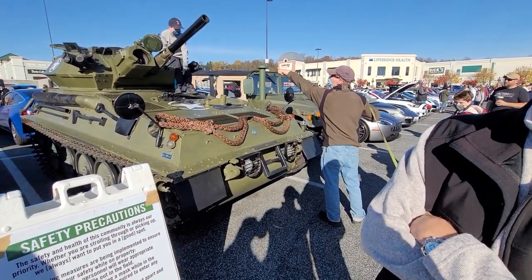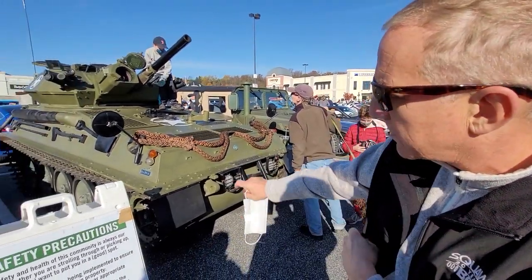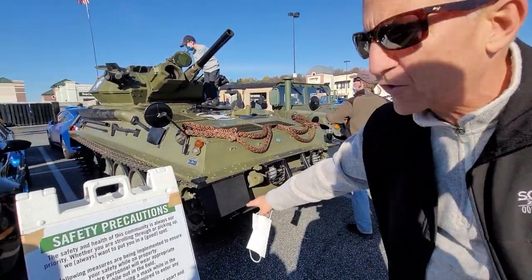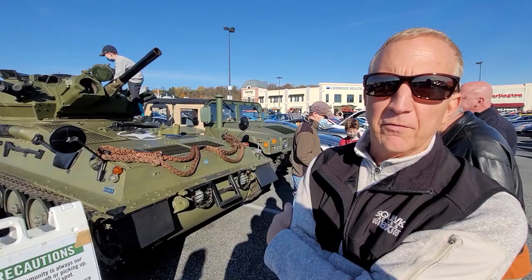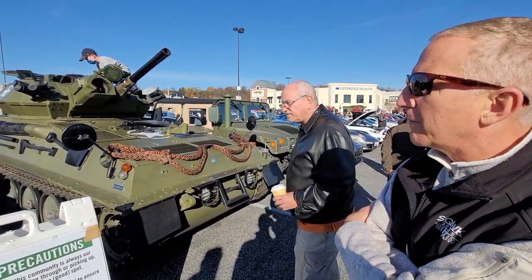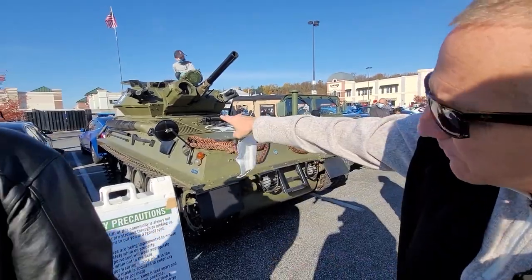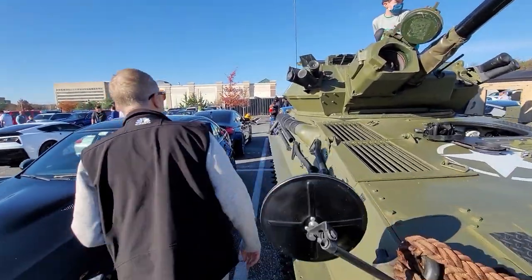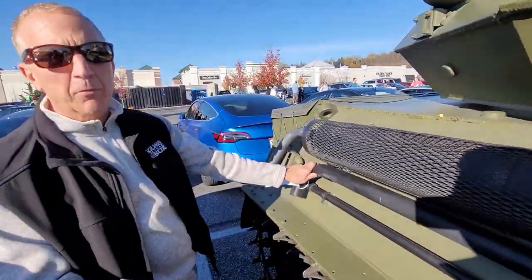The first thing I asked you is how'd you get it here? It's driven. It's street legal because it has turn signals, wipers, headlights. The tracks are rubber. So it's rubber where it hits the road, no damage to the roads. The model was also amphibious, and back here, this will come off and that'll pop on.